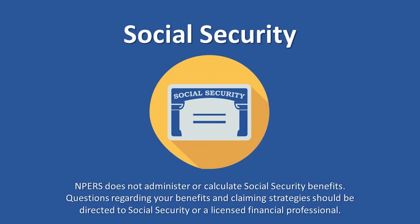This presentation is designed to give our members a broad look at the Social Security program, as it is a basic part of many people's retirement plans. During the presentation, we're going to go over what makes you eligible for Social Security, how to calculate that benefit, and various other aspects of the program.